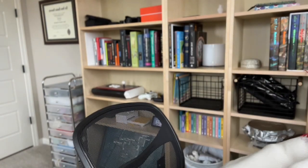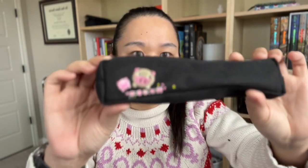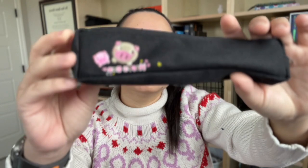And then I realized, probably because of my ADHD, I also like stationery. So I have a lot of pencil cases that could also work to hold things. Like I have this one. I don't know how old this is considering how dirty it looks.